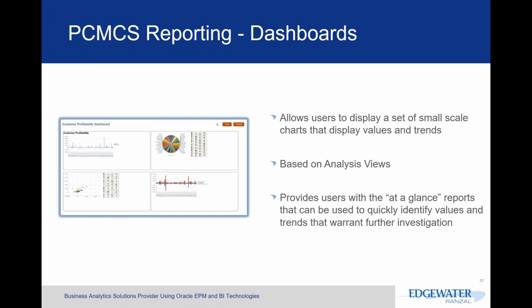And these dashboards really allow users to have a very quick snapshot view of what's happening in their specific segment or their specific division at a glance. And they really can identify anything that is going wrong or even going right. They can pick up trends, and once they pick up a trend through these graphics or dashboards, they can then go into the detail and dig in and say, great, what is going on here, and look at all that underlying detail that PCMCS will provide you with.